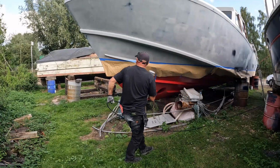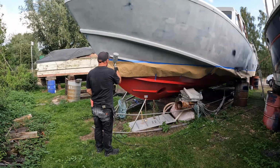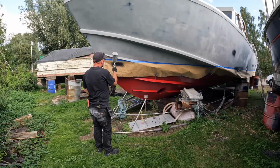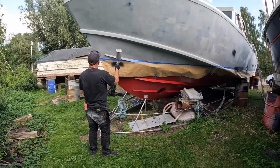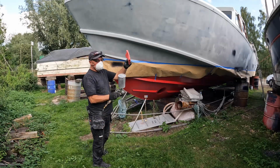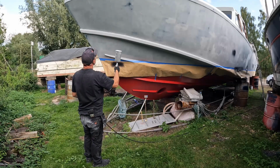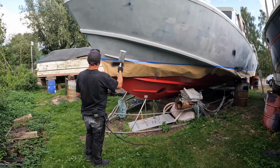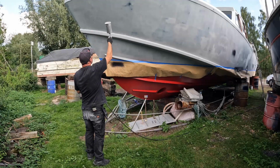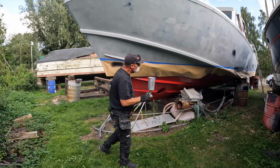So, just give it a little check first. Just a very light coat. So if we start with, I have gone over it with the little pad. I think I need some steps. This boat's huge.